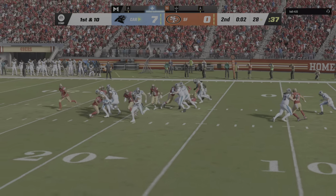Lance to throw on 3rd and 1. The first catch of the game for George Kittle. And they're going to have another first down as the tackle's made at the Panthers' 45-yard line. A nice pickup there of 11 yards, and it'll move the sticks.